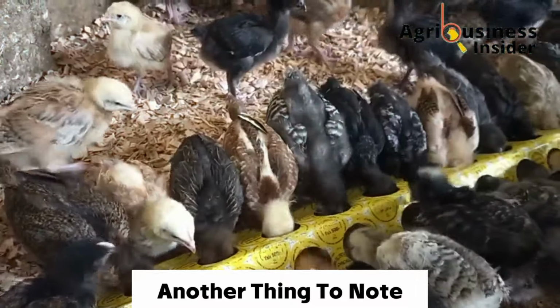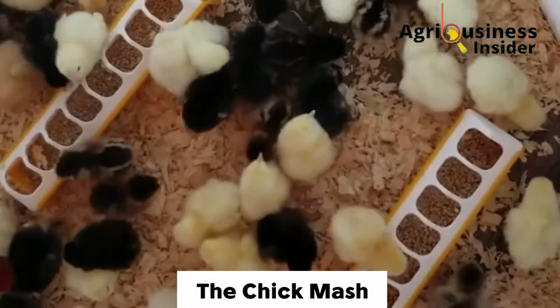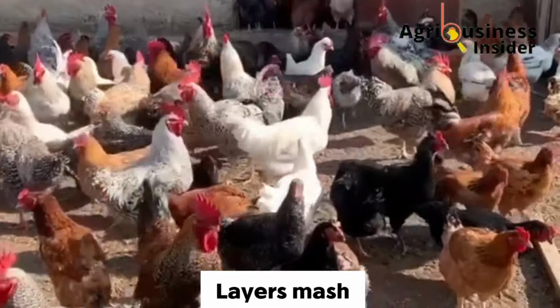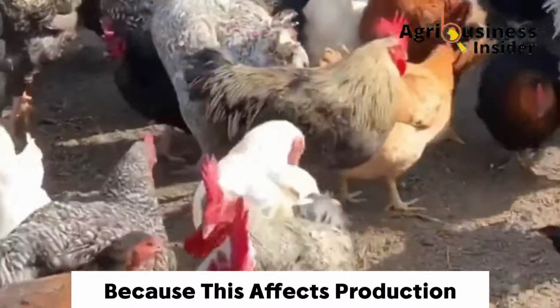Another thing to note about feeding your chickens on these different diets is that when you are switching from the chick mash to the grower's mash or the grower's mash to the layer's mash, make sure that you do it gradually. Don't change their feeds abruptly because this affects production.